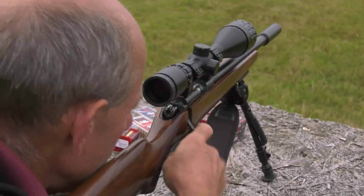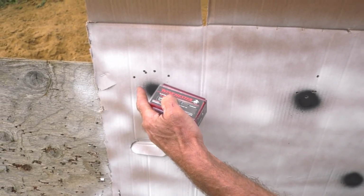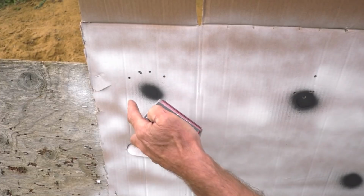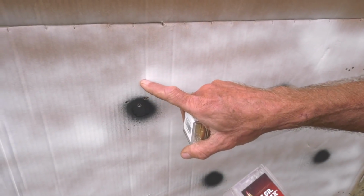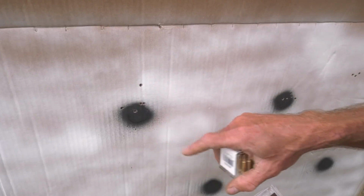On this one here, we've got the Winchester 15.5 grain. There's a fair bit of wind blowing today, so the wind does push it around a wee bit. 2 inches at the moment, but the actual elevation was quite good. The Hornady 17 grain had one flyer there, which is interesting, but the other ones are an inch and a bit, so respectable, I think, really.